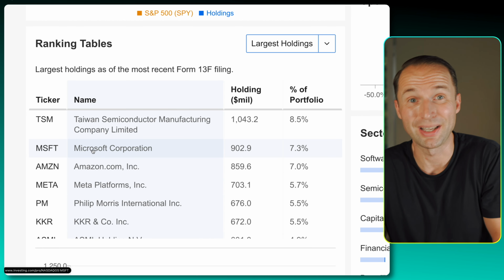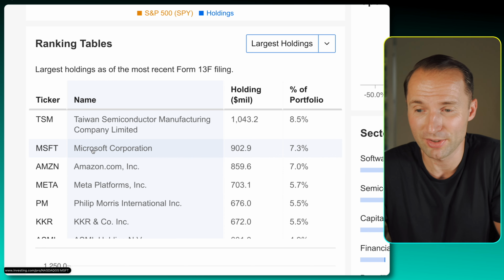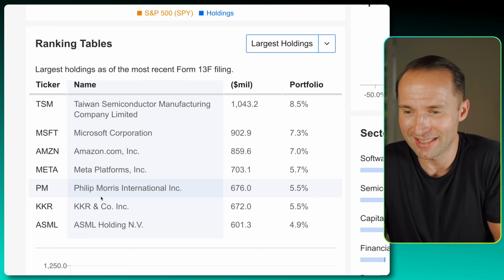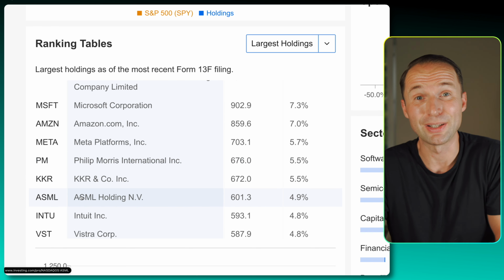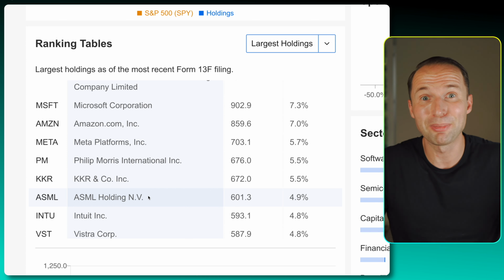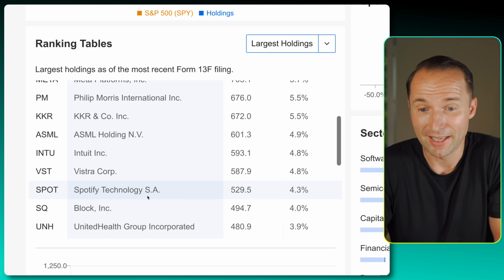Then we have Microsoft, another tech-heavy company we're all aware of, one of the biggest companies in the world at one stage. Then we have Amazon, we have Meta. So you can see right away much more tech-focused investment he's doing. Philip Morris, well, just to break things up and diversify a little bit, a non-tech company. Then we have ASML. This is a Dutch company, one of the biggest companies in Europe that manufactures the equipment for those Taiwan companies and other companies to produce chips in the first place. So also very, very powerful company.